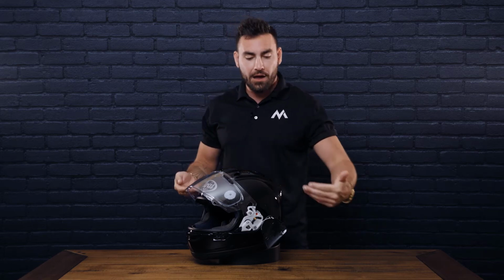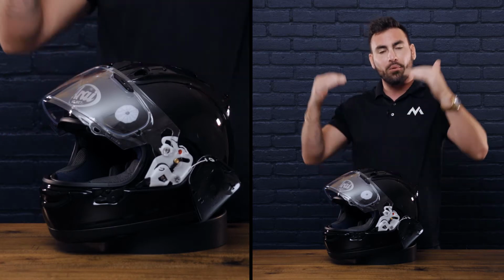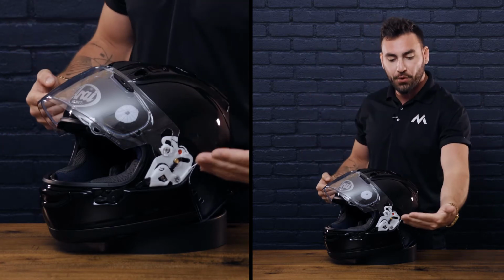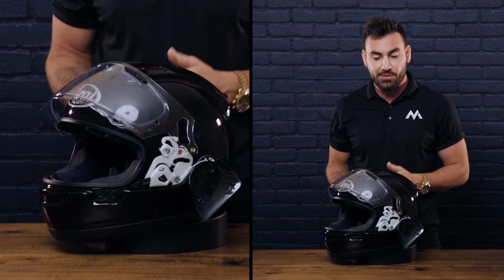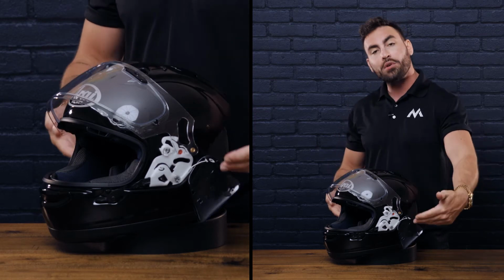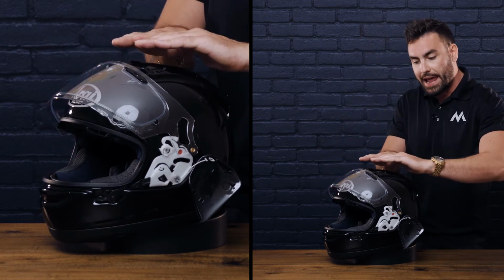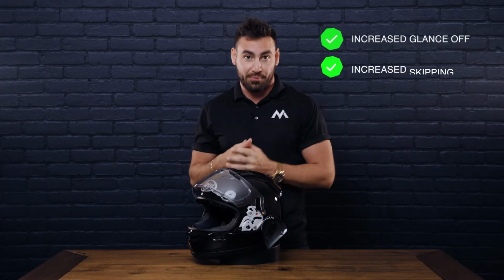Now folks, what does this do for the rider? Believe it or not, the ability to have a dual axis pivot system brings that pivot point down further on that helmet while still retaining the same mobility as we all know and love from Arai. But get this, when we lower that pivot system, we actually create a larger curved smooth surface at the top, which increases glance off and skipping protection. So incredible focus coming from Arai down to the very, very intimate details.